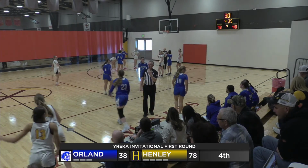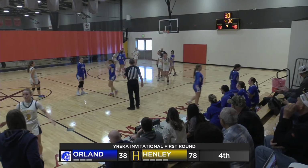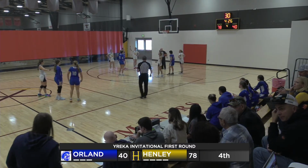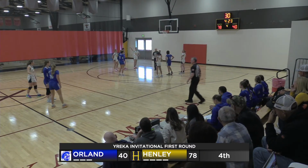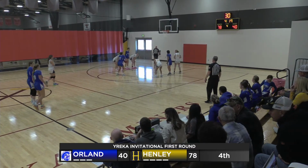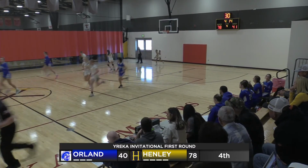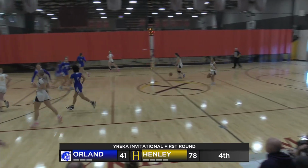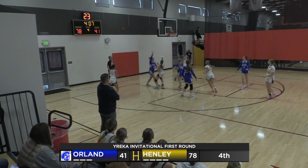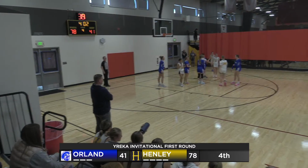And with the 40-point margin, we have now hit the running clock. Which is, I'm sure, welcome here in a tournament setting, with everybody trying to keep things on schedule. Yeah, that'll help. Spur Barney Smith now into the game for Henley, as there's a foul on the floor.